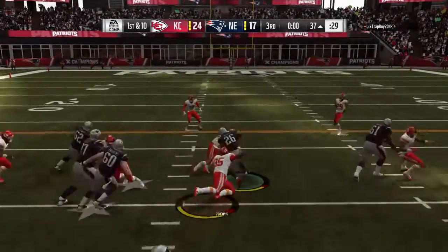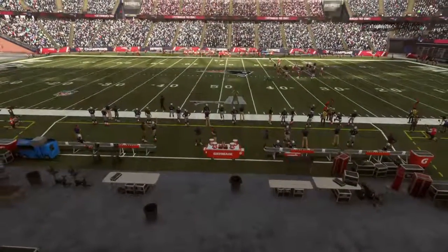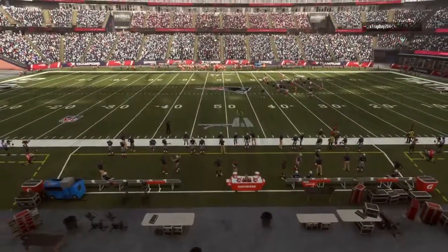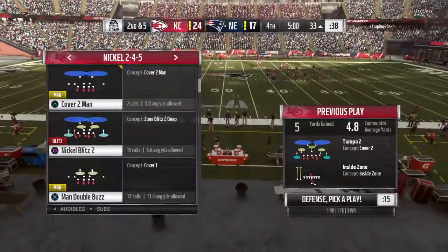They'll run it now out of the gun. And he'll go down, and that will do it for the third quarter of action. Back now in Foxborough. It's Patriot football, but they trail here as we begin the fourth quarter.